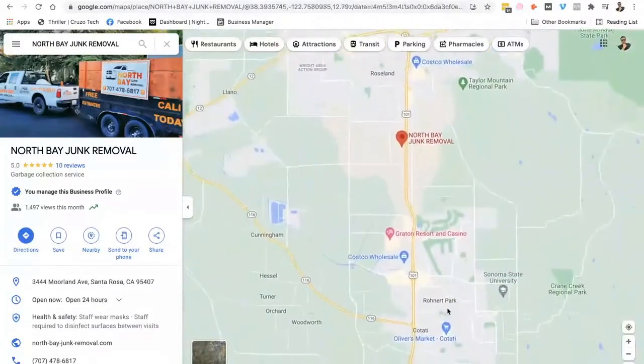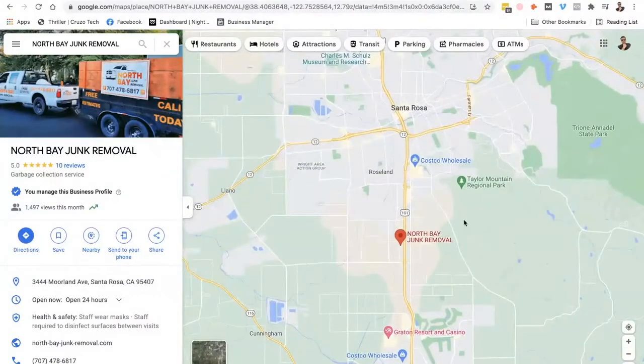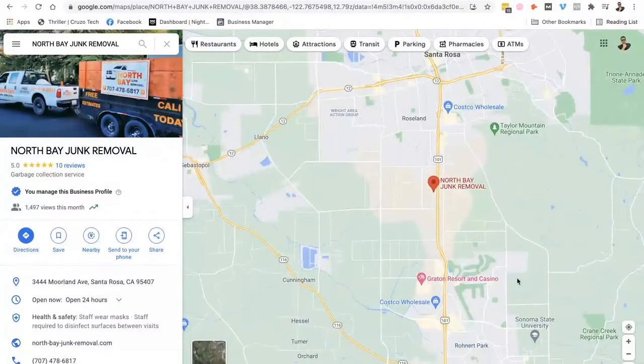And over here, Rohnert Park, I believe there's like 30,000 people there. It's a smaller city, but it's only about 8 or 9 miles away from Santa Rosa. So I told him what we should do is target the city of Santa Rosa, because more than likely more people are going to be typing in junk removal in Santa Rosa rather than this smaller town. Even if I lived in a smaller town, chances are I'm going to type in Santa Rosa.